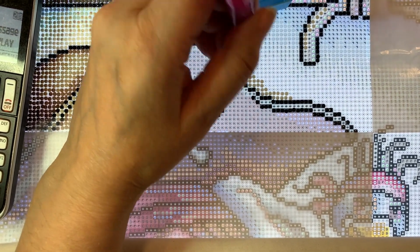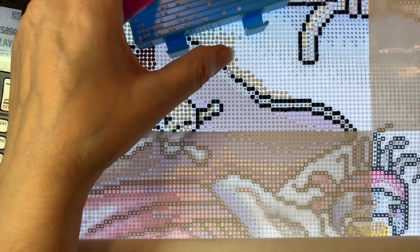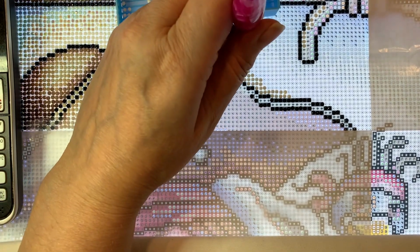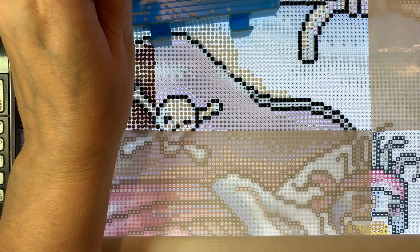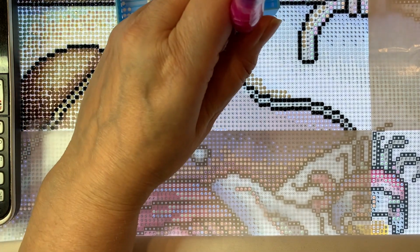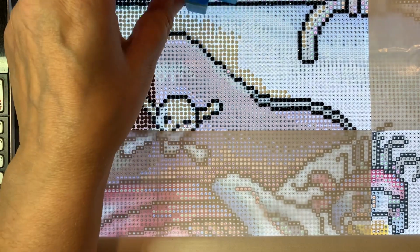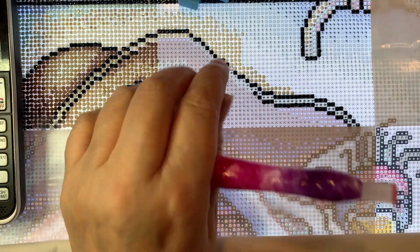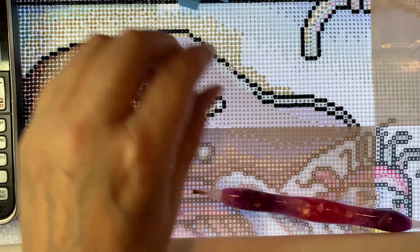Okay, so I got a phone call. So you'll probably notice that I got a little bit more done, not on the camera, but I think I'm going to stop it here. I just turned it back on just to close it up for today, and then next time I'll start with the white again and just finish off the white. There was just so much. There's still all this white and all that, so I'm going to stop it here and we'll start another day.